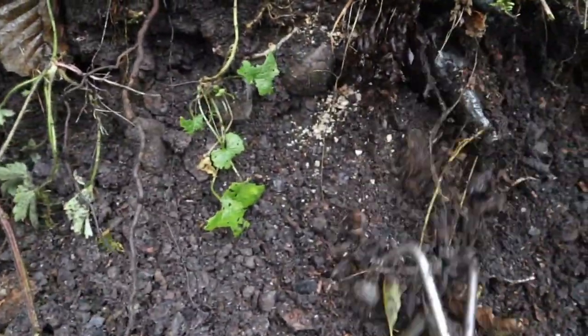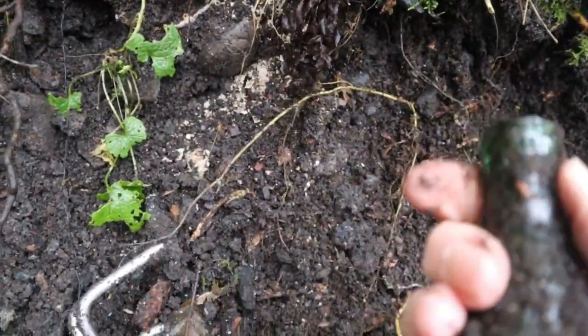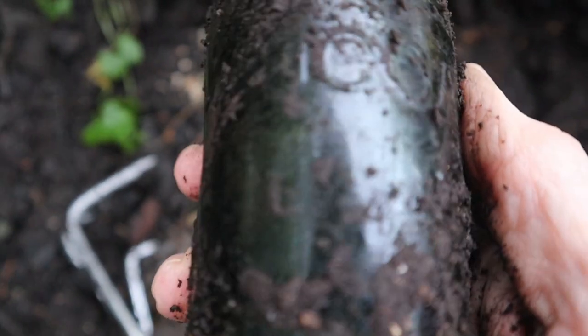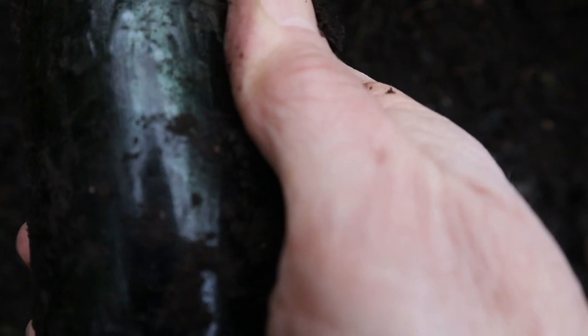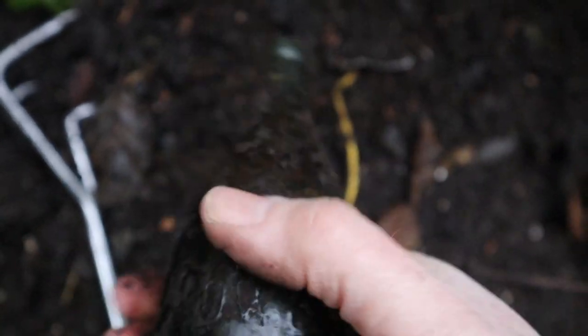Okay, so I think I found a bottle and it's whole and it's green. Oh wait, it's got writing on it. What does that say? Luca. What's in here? Looks like owl brand. Oh, owl brand. I've never seen a bottle like that before. It's a cork top. Oh, I'm going to keep that.